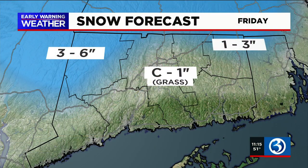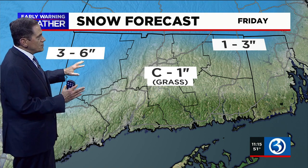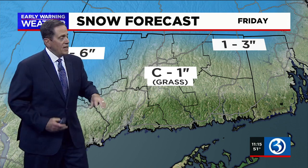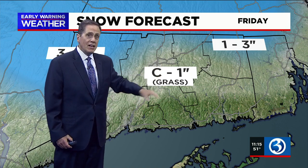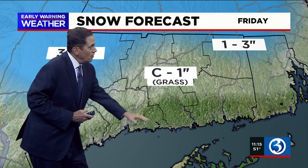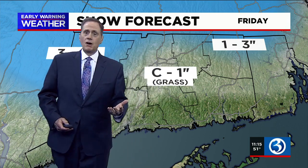We've been talking about this all day long. 3 to 6 inches of snow in the Northwest Hills. Now, this is not going to be everywhere in the Northwest Hills, primarily in elevations 1,200 feet and above. In the Hartford area, there might be a coating on grassy surfaces, maybe an inch in some of the higher elevations in towns surrounding Hartford. Nothing along the shoreline. In the northeastern hills, 1 to 3 inches of wet snow.